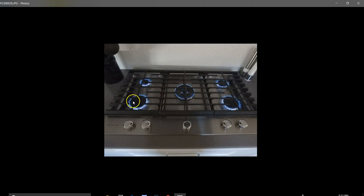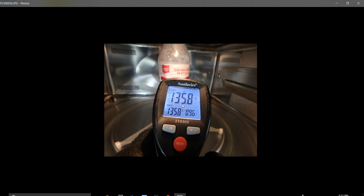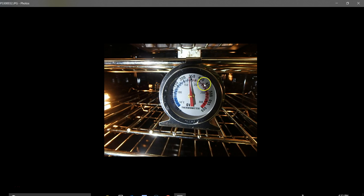This is your cooktop. This is what we want, nice blue flames, pronounced blue flames. We don't want any yellow or white leaping in there, so the cooktop looks good. This is the microwave. This is me heating a bottle of water, so that the microwave does work, which you already know. It's the manufacturer's label. That's just for me. This is the oven.